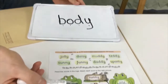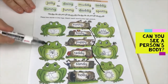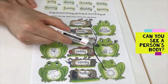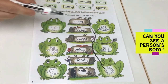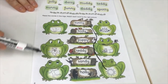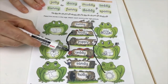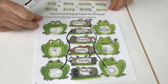Okay, so let's look at our sheet here. There's our word body. Now, where's the picture of somebody's body? It could be that because it looks like some sort of maybe a dog or something. That does have a body, but it's probably a person's body, I think. Can we see a person's body? Bing bong! Okay, I'm gonna draw a line from body down to this person's body. Wow, so good.